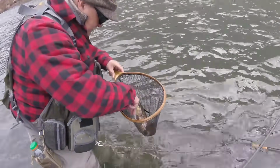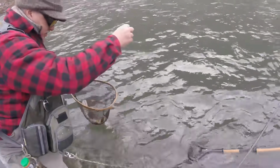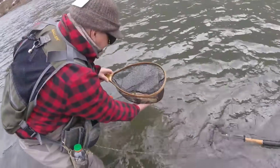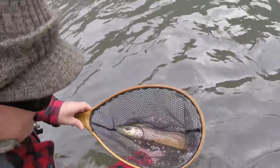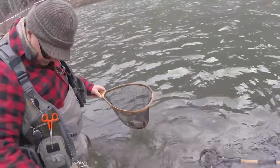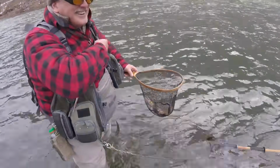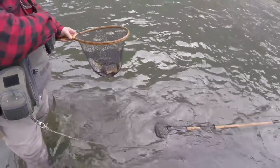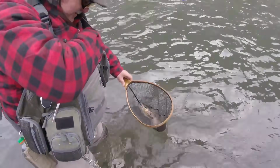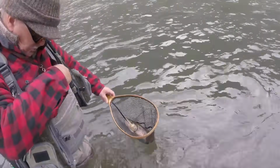Yeah. Nice. Super-duper. Look at that. Wow, he looks like a twin brother to the first one. Is that right? Because I remember when mine had a little hook jaw like that too. But boy, that is nice. That's a big head on that one.